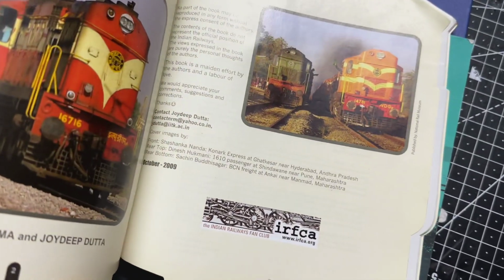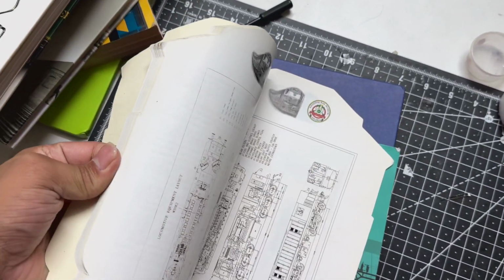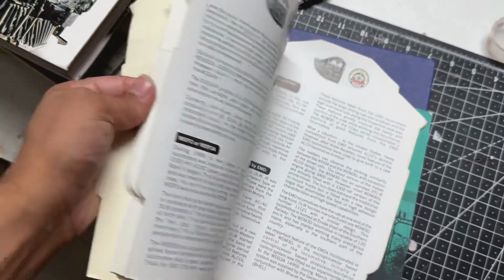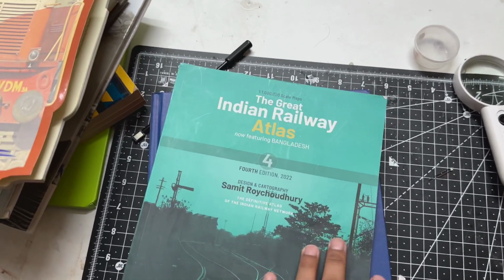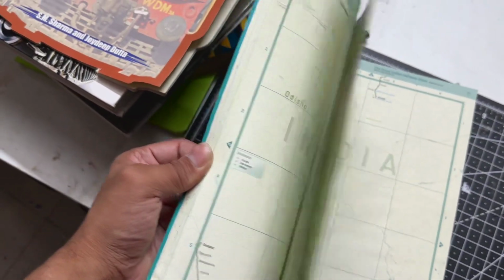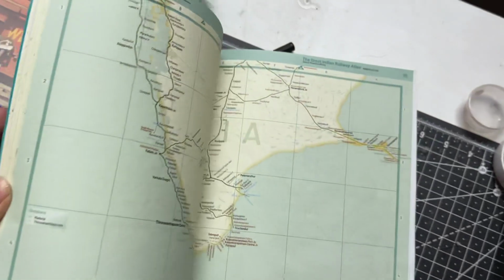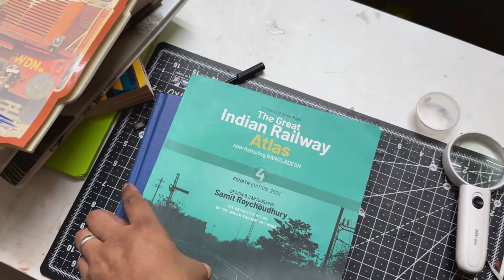Most of the content is always from our fan club, IRFCA. So yes, a nice coffee table book with some images and how the WDM-2 developed in our country. Next one is a different one. It's the Indian Railway Atlas. If you love trains, love traveling in trains, you will love to have this atlas. So yeah, it has all the details of different small sidings and the branch lines and everything. So this is the Indian Railway Atlas.